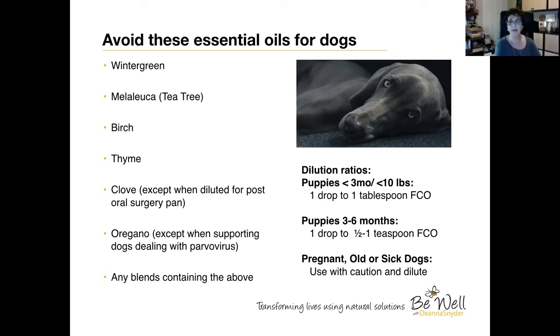Now, they recommend not using essential oils on dogs that are less than 3 months old and dogs that are less than 10 pounds. So you also want to dilute one drop to one tablespoon of fractionated coconut oil. So it's going to be like dealing with an infant or a newborn and a toddler. So puppies 3 to 6 months of age, you want to do one drop to 1.5 teaspoons of fractionated coconut oil.